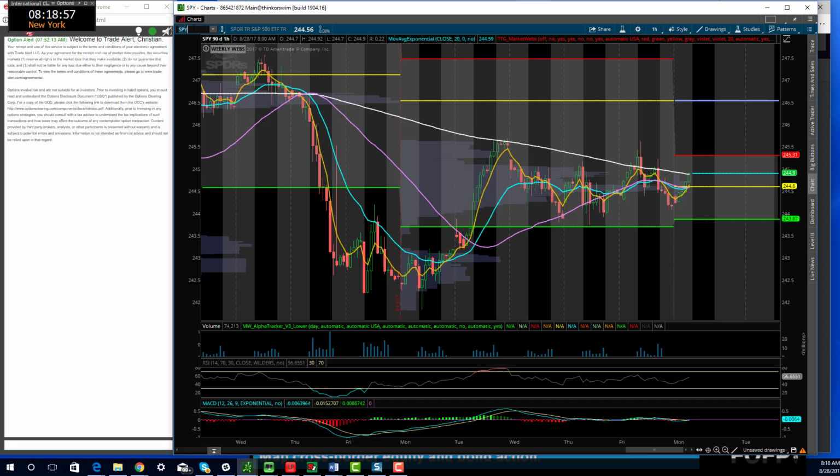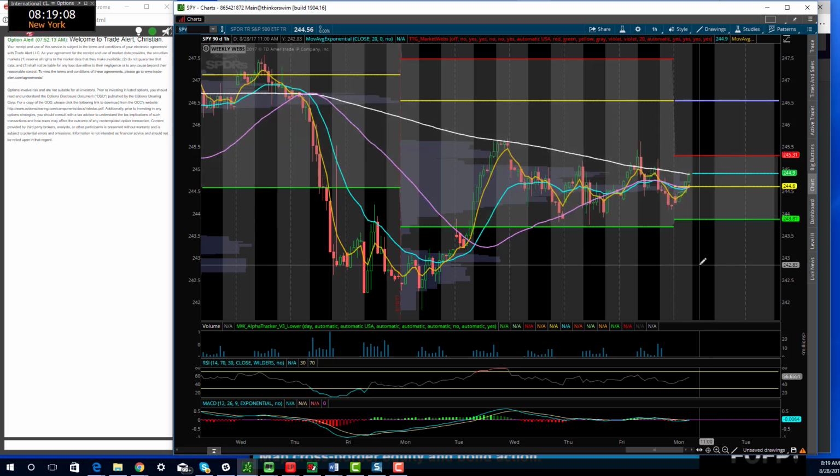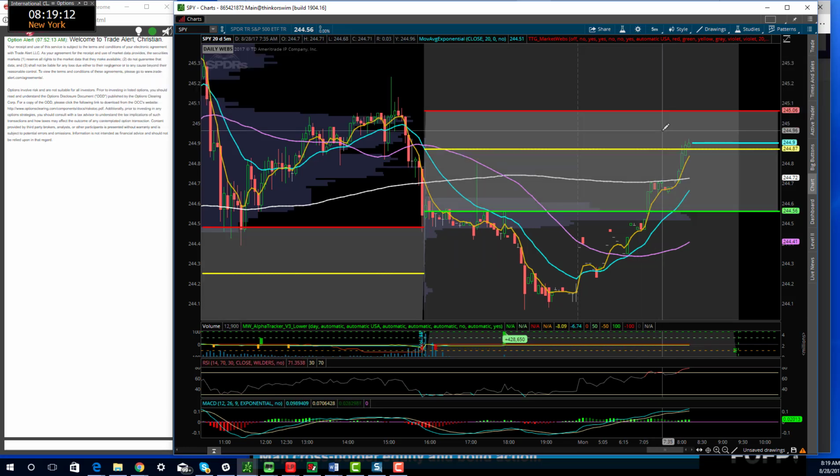Some people like to use SPY. So 245.31, 243.87. Again, that's for today. I'm sorry, that's for this week. That's this week's value area. So 245.31, 243.87. We jump to a smaller time frame just to see for the day where we're at.